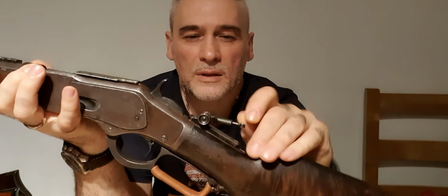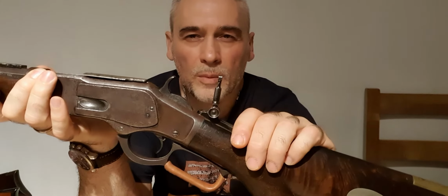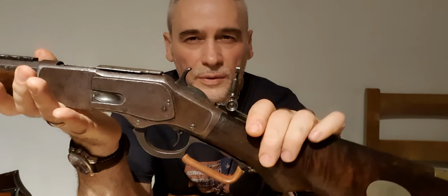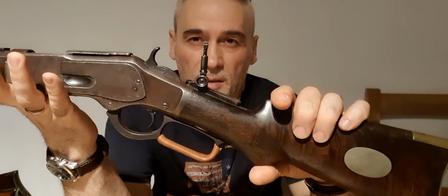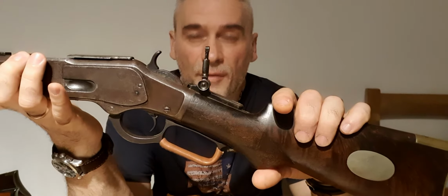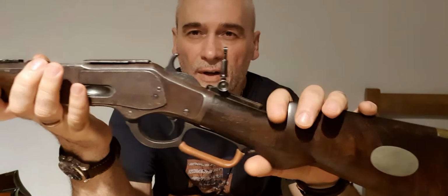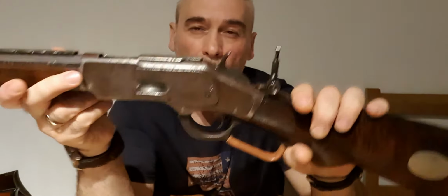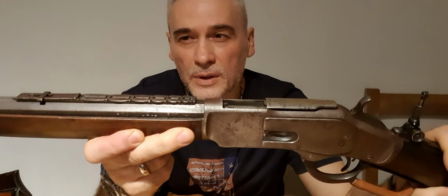It still just snaps in place, no play, no wobble, no nothing. It's just beautiful, stays there, solid. Very collectible, hard to find. I was lucky enough to find 3 of them, or 4 of them, but I gave one away to a friend of mine.